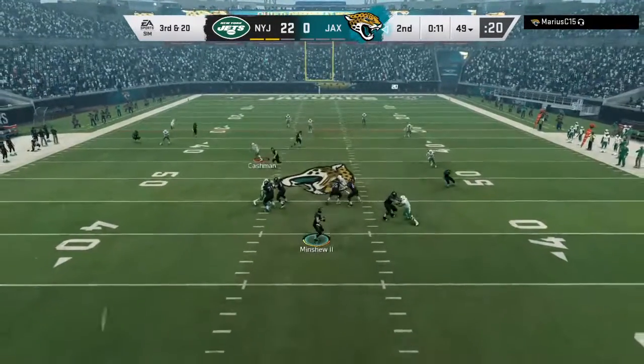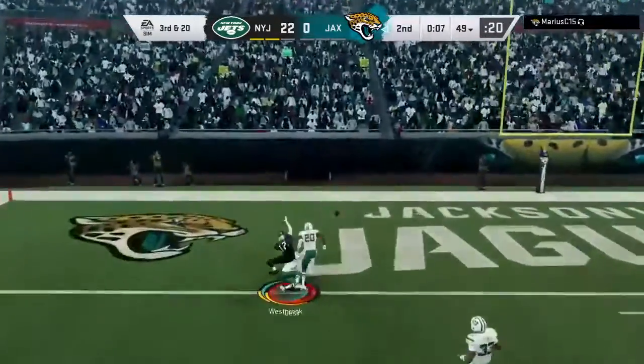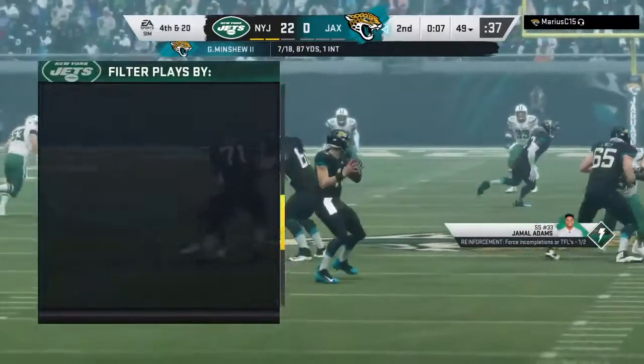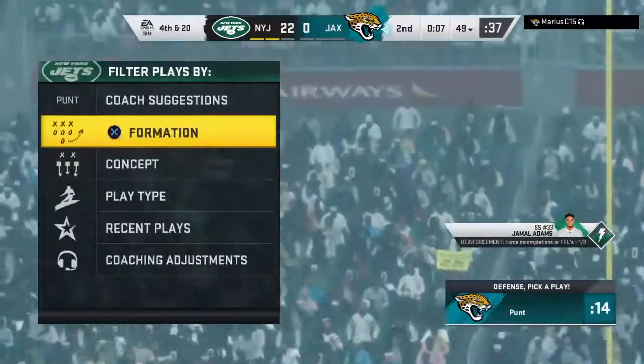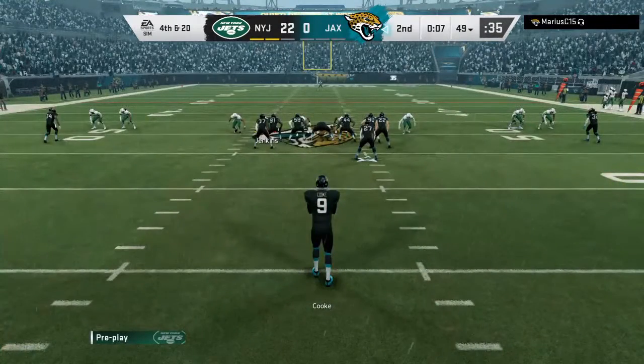So 3rd and long, here's Minshew. He's going to let this go for the end zone. And that is incomplete, 7 seconds remaining. Incomplete on the Hail Mary. Here's Logan Cook now as he'll punt it away for the 4th time today.